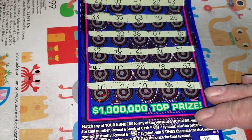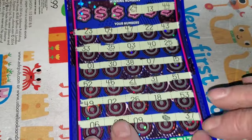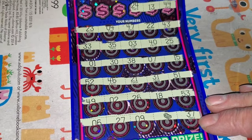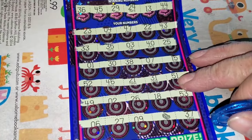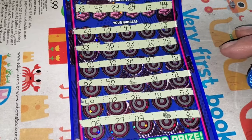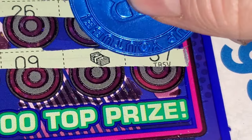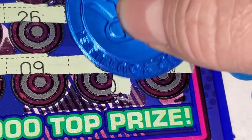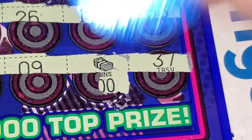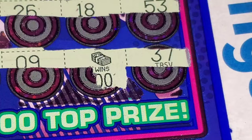Stack of cash to win. There we go. We need some more matches to go with it. How about that? 13, 24, 44. No? All right, well, means we're probably not going to get any of these either. 29, 36, 45. Yep. All right, if it's a 20, I'll probably go back in and buy another one. Oh, it is not. That's a big zero, my friends.